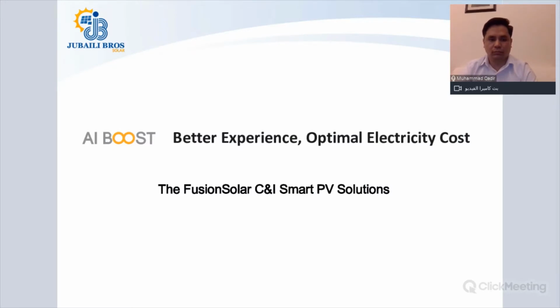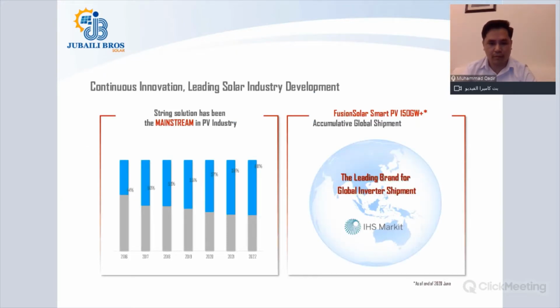Coming to the main topic of the day, which is the AI boost battery experience and optimal electricity cost using Huawei Fusion Solar commercial and industrial smart PV solutions. Just before I go to the main inverter slides, I have some slides about the profile of Huawei itself.